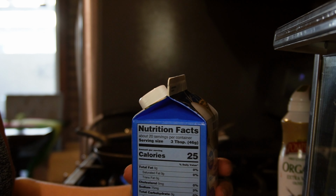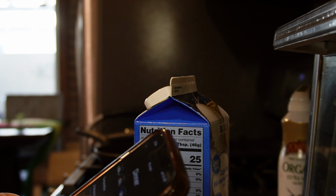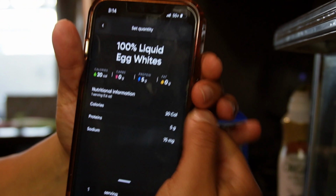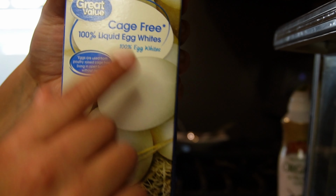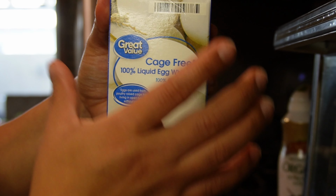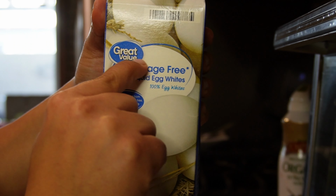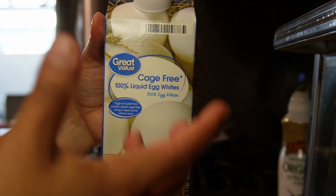And again, you guys, most of these things have a barcode. So go ahead and scan it. I mean, it just makes it a lot easier. Don't make it harder than it needs to be for yourself. Boom. So I scanned it. See, it came up: 100% liquid egg whites. So you have to be specific when you're putting your food items into the app, even down to the brand, because every brand is a little different.